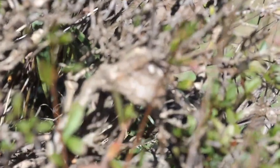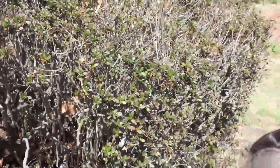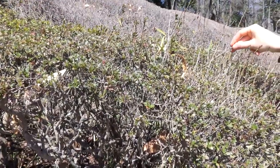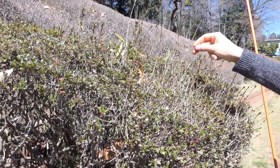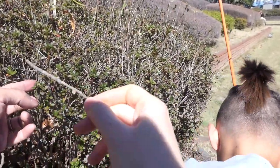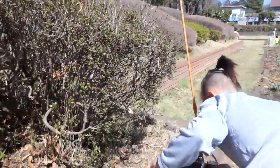Now the mantis that I found is none other than the usual Tenodera sinensis. Uh-oh. He fell. There you are.